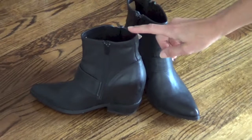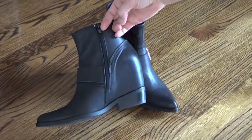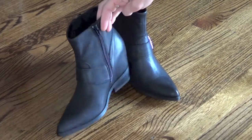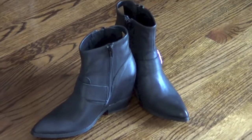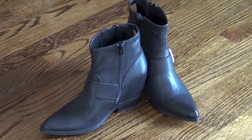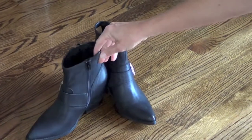It has a built-in wedge, so it already gives me an additional 1.5 inches on top of the 1-inch heel that's already there from the cowboy. This boot looks awesome with pants, looks great with a skirt, looks good with a dress. This is my favorite key item bootie for the fall.